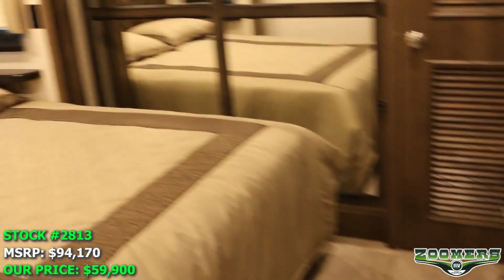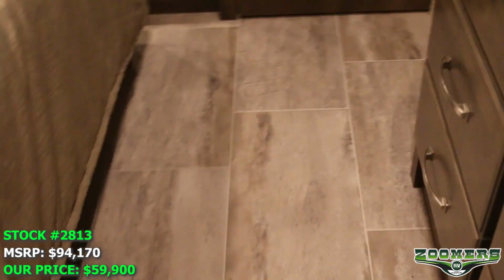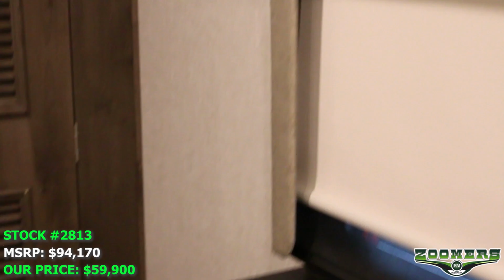You'll notice we have our bedroom with bed slide. That creates plenty of walk-around space. We have a built-in dresser, as well as a TV in our bedroom.